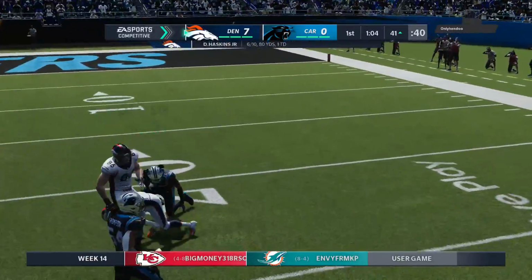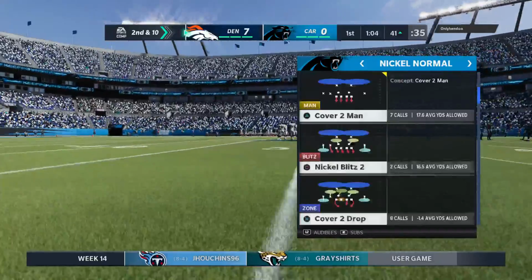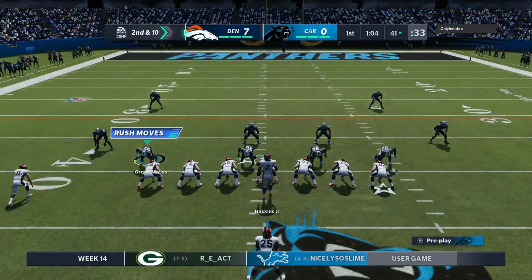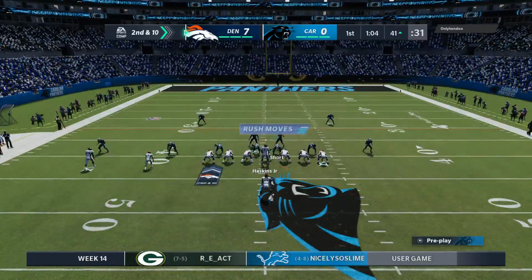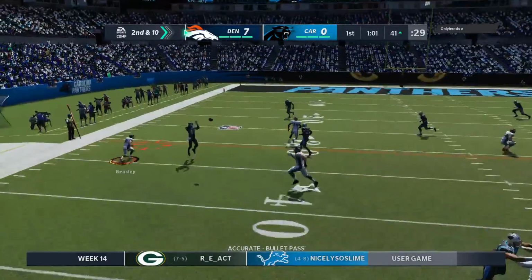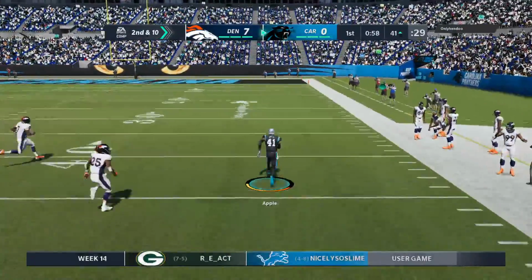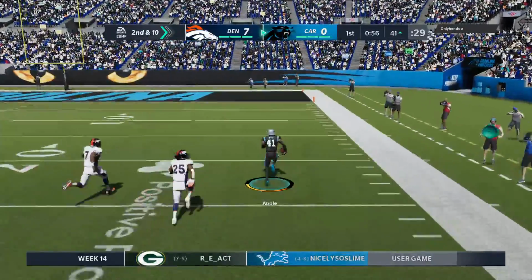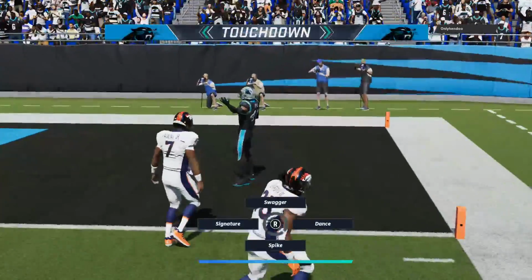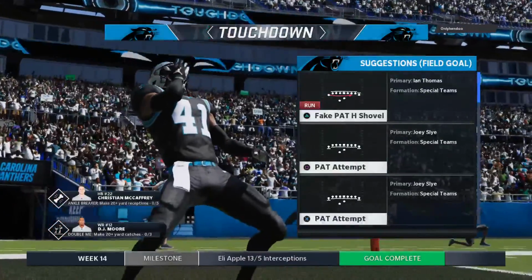Throwing to start the drive, but that one incomplete. From the snap, he certainly looked like he knew where he wanted to go with the ball, but surprise, that guy was covered. So that took his attention elsewhere to no avail. After the incomplete pass, here now is 2nd and 10. He rifles one that's intercepted. Picked off by Eli Apple, and he's into the clear. And he will bring this one back. It's a pick 6 for a Panther touchdown.